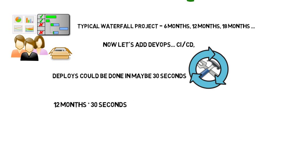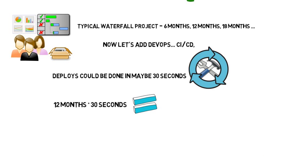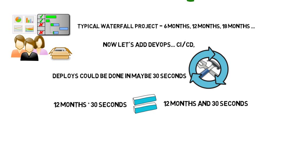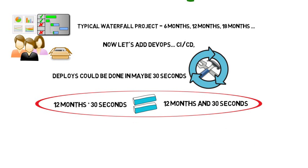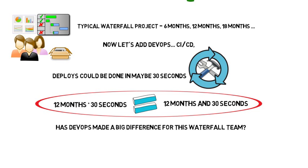So now we have 12 months for the development of the waterfall approach that we're used to, plus 30 seconds in this really fast DevOps tool chain for deployment, equaling 12 months and 30 seconds in order for us to get something live into production. So we got all these DevOps tools. We got everything in our waterfall environment. Maybe we can get things more quickly to a testing or integration environment, but in terms of going to production, we're talking about 30 seconds difference over the course of a year. So that is really not a whole lot of difference for this waterfall team.